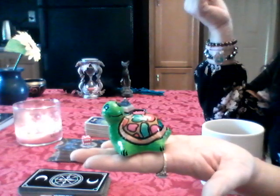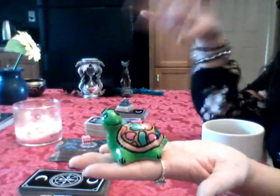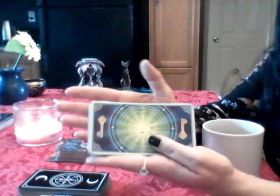The third deck that I have here has a little turtle that one of my daughters made when she was in Mexico a couple years ago. Spirit just drew me to put it on this deck here. So I hope you like it. This is the Law of Attraction deck. It is also a basic tarot deck.